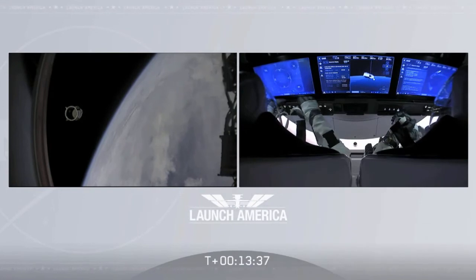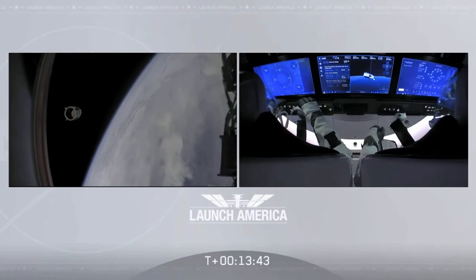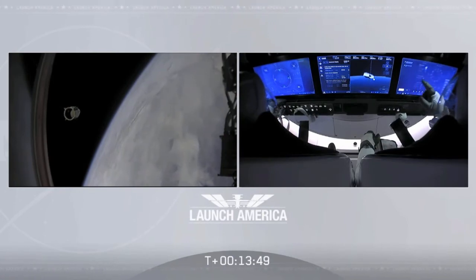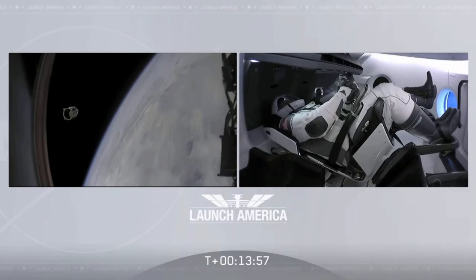All right, so Bob and Doug are in Dragon in space. SpaceX, we confirm nominal activation and service section Draco checkouts. Nose cone deploys in progress. Copy all. We're monitoring. The corps here in Hawthorne giving the crew a heads up that we have confirmation the nose cone is deploying.